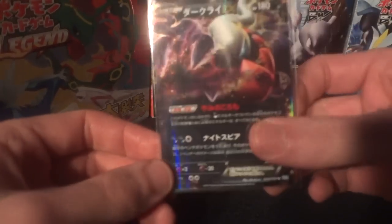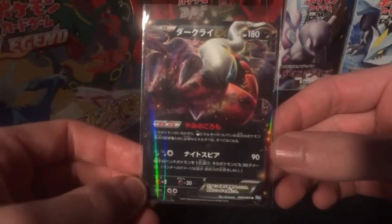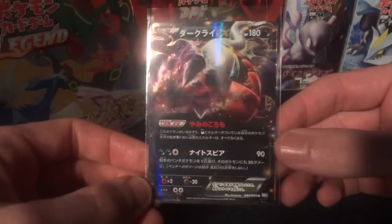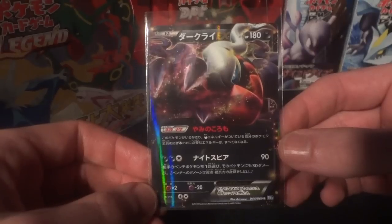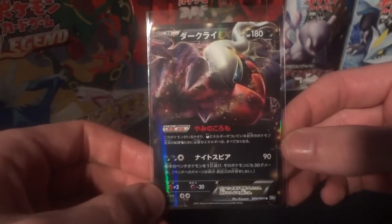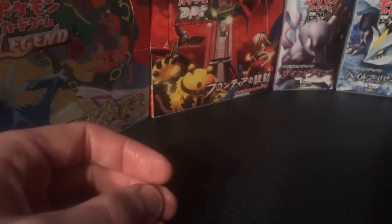Number 11 is the Darkrai EX from Dark Rush. Just really imposing, really nice choice of art. I really like the black and the purple going together. It's an awesome looking card. It's why it's well coveted, of course.